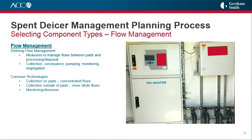So let's talk about a few items associated with flow management. Flow management, as it's defined here, encompasses a number of different items. So everything from the initial collection from your pads or from, you know, outside of your pads to the means of conveying the water, whether that's through gravity or a force main. And then also measures for monitoring flows and concentrations, and then potentially segregating the flows. So from a technology standpoint, if you're collecting on the pads, really that's when you're looking to get your most concentrated flows for processing.